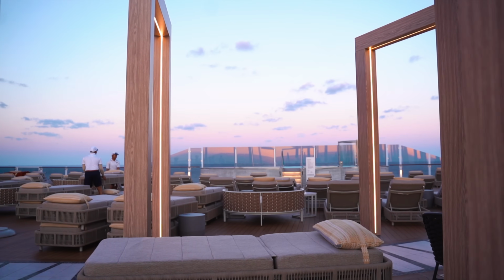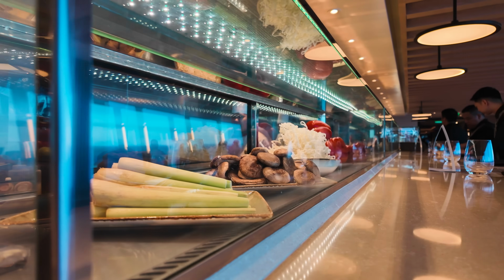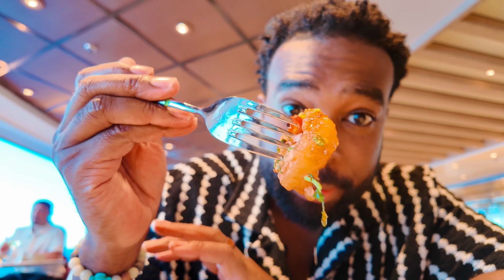Well, after spending all day losing to various sports against Alyssa, it was time to try Sukhothai, the new Thai restaurant on Norwegian Aqua. Let's get to that chicken saute. It's got nice peanut sauce in there. Kind of sweet, kind of crunchy. I dig it.